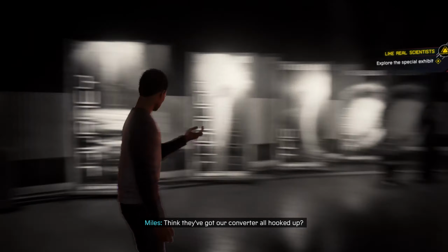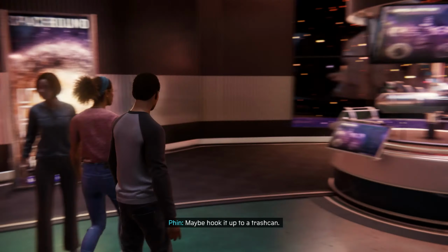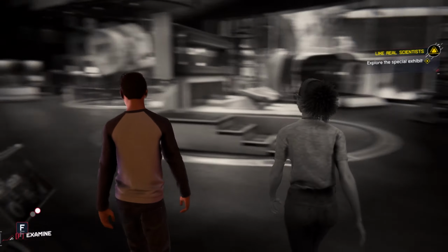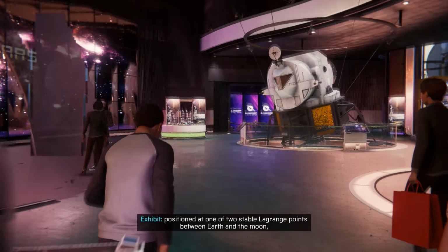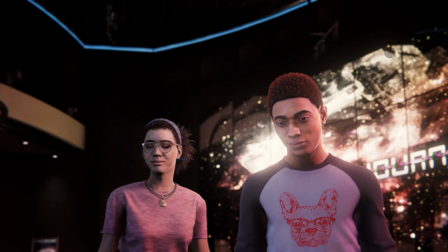Think they got a converter all hooked up? Otherwise, what's the point? They'll need to feed biomass in, though. Maybe hook it up to a trash can. The Oscorp Science Station, positioned at one of two... Man, it'd be so cool to live on a space station. Our project.